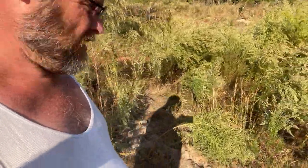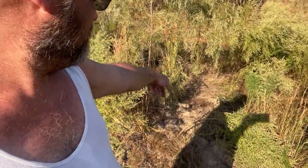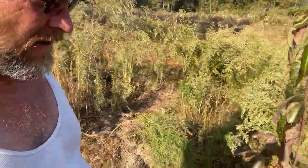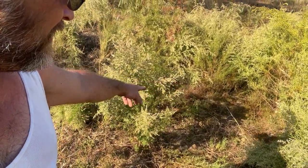Oh yeah. I don't know if y'all can see, there's a gap right here. That's where a deer was laying down. There's also another gap right here that a deer was laying down. So there are deer bedding down in all this brush. But I need to get it mowed. Yeah, guys, it's hot. It was nice and cool this morning, but it's hot right now. But you can see how tall it is, so I need to get it mowed.